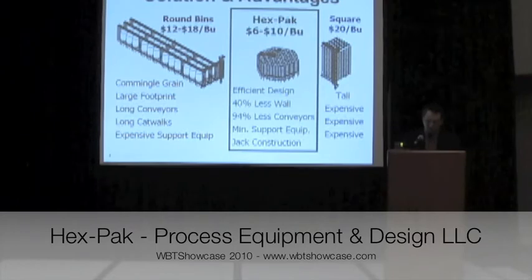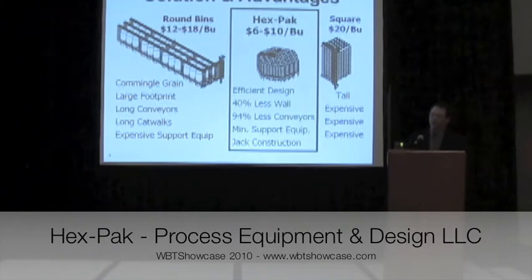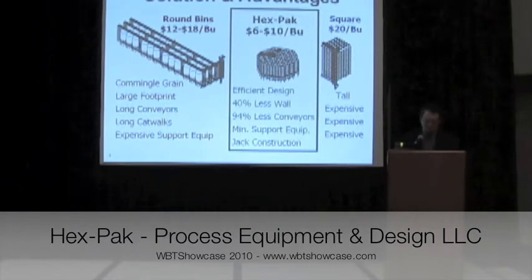This slide illustrates both the high cost of conventional segregated systems and the tremendous advantages of the Hex-Pak. As you can see on the right, a square bin with a 10-foot wall is 2.5 times taller and uses 40% more materials than the hexagon bins to hold the same volume. On the left is a group of 36 round hopper bottom bins that require up to 39% more wall material than the shared wall hexagon bins.